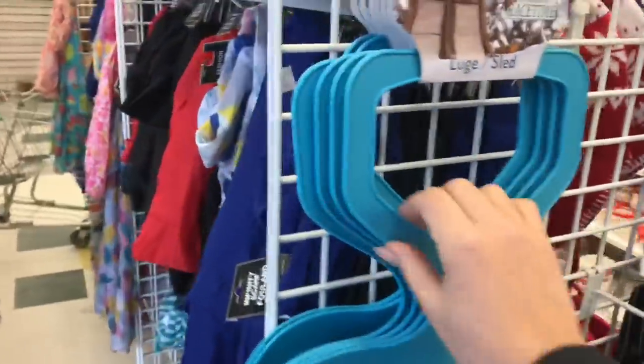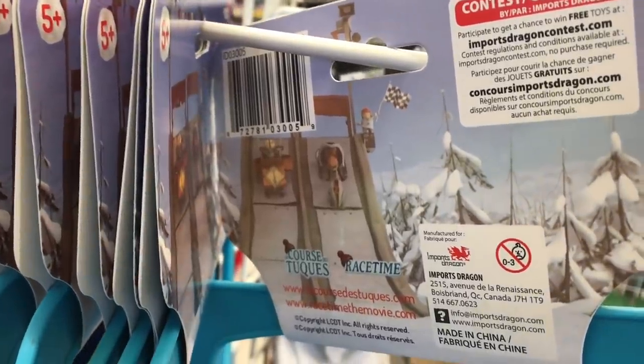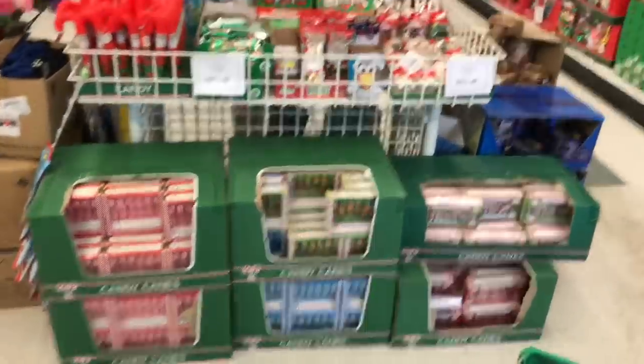These are really sturdy and they're large. Really great quality. I'm not sure what company that is, but wow.